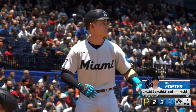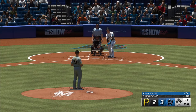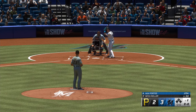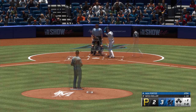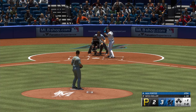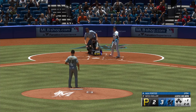And we're back. Here's the catcher, Nick Fortes. And a pitch. Just missed. Two balls, no strikes to count.